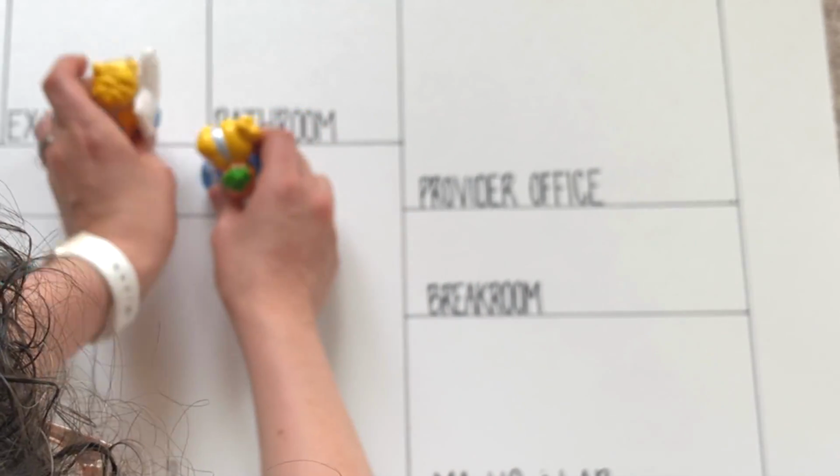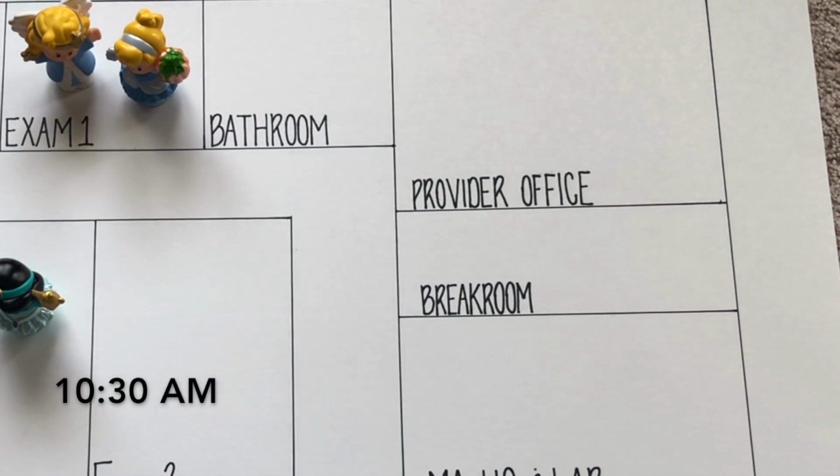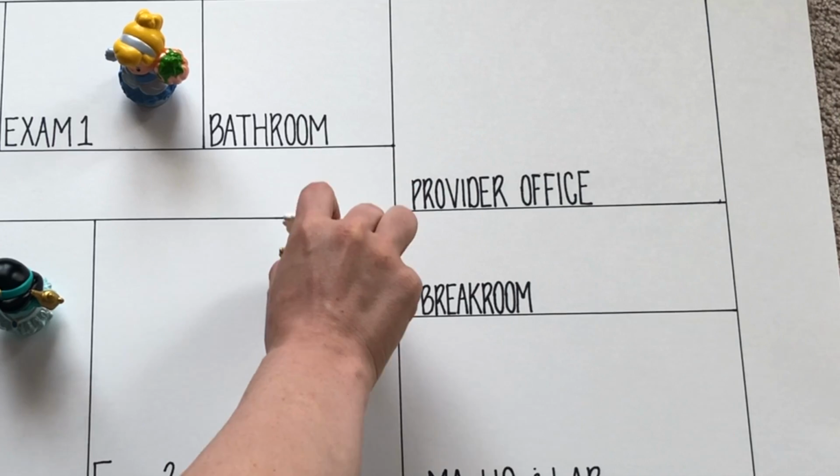So here we are, 10:30 a.m., and we are finally in a room with Ella, 30 minutes after her appointment was supposed to begin. Are you starting to see how this can kind of snowball? Yeah, me too. So it's at this point that May says, don't worry, Ella, the provider will be in super soon, and then she goes on her merry little way.